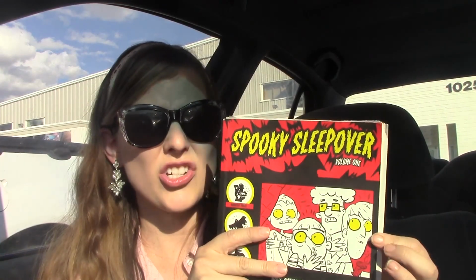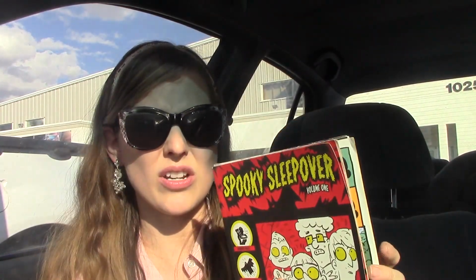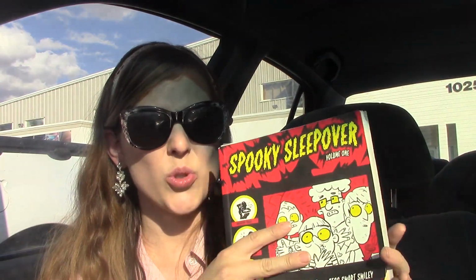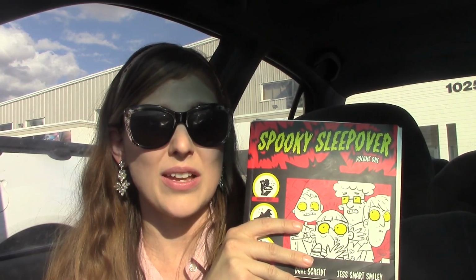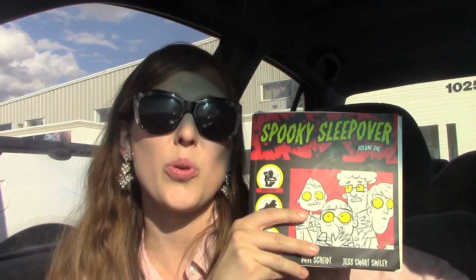There's a collection of 3 stories here. This is a graphic novel, comic, whatever you want to call it. The first story is about an evil toilet, and the evil toilet eats the family. So that's pretty scary. I was surprised that my 5-year-old daughter loves this book, and she actually loves the toilet story the best.